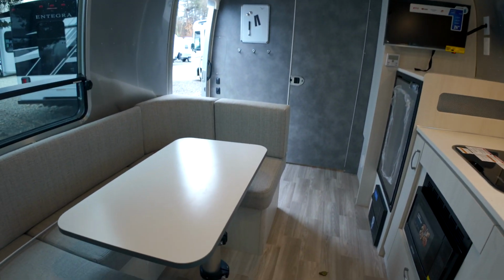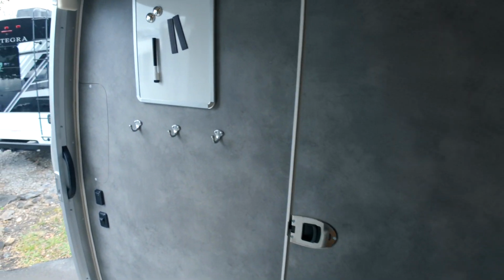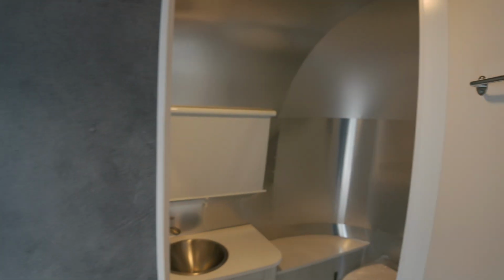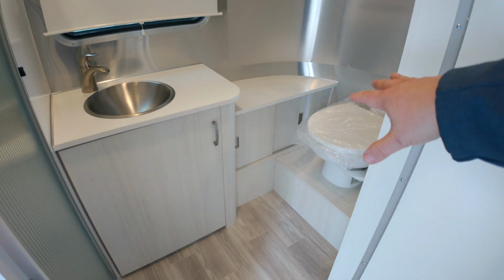And again, I'll open all of these things in the full review that I do of the 22-foot Bambi, but just wanting to give you a quick overview of the 3 floor plans and I guess kind of their differences. And then the bathroom is going to be the larger bathroom of the 3 floor plans. So we actually have a seat here.